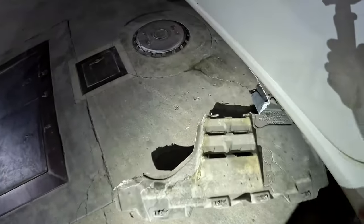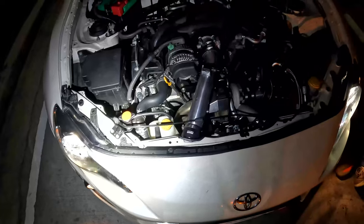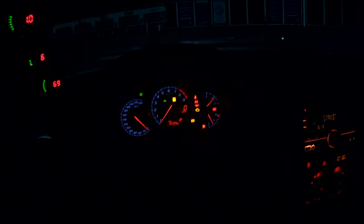So, ito yung casualty. Okay? Oh, frame natin to. Tonight we are going to test this automatic Toyota 86 turbo.